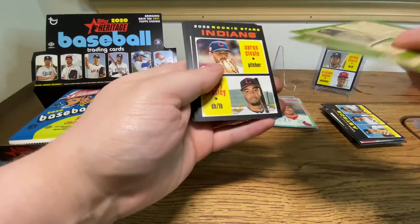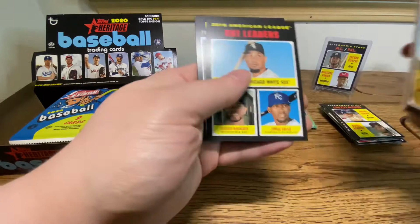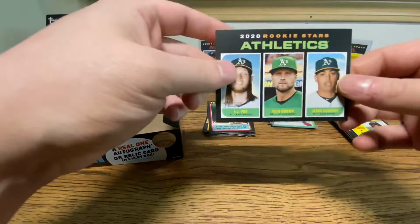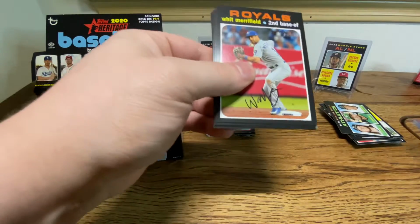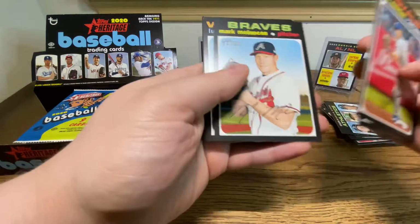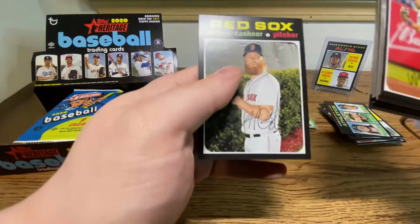Pilar, Cron, Cervalli and Bradley, Verhagen, Coonrod, Correa, Devers, and Athletics Puck, Lizardo, and Seth Brown there in the center. See, you would think a card like that might be an action, but it is not. Jose Martinez, Mark Melancon, Lucas Giolito, Vince Velasquez, Joe Panic, World Series, Markakis, and Kashner.